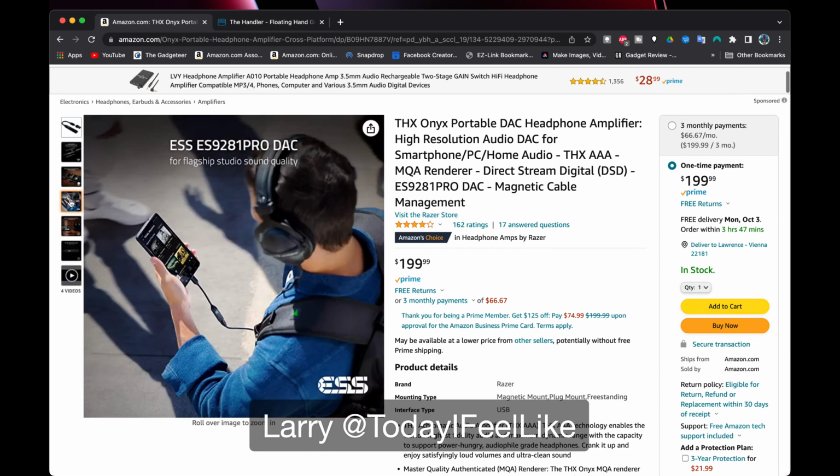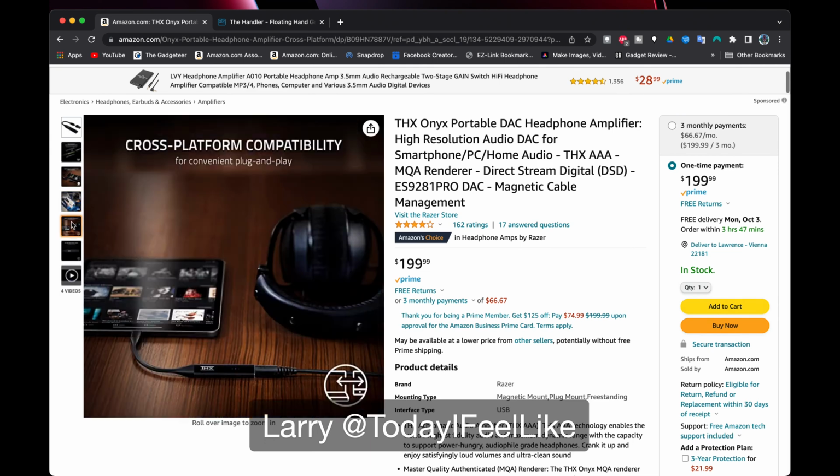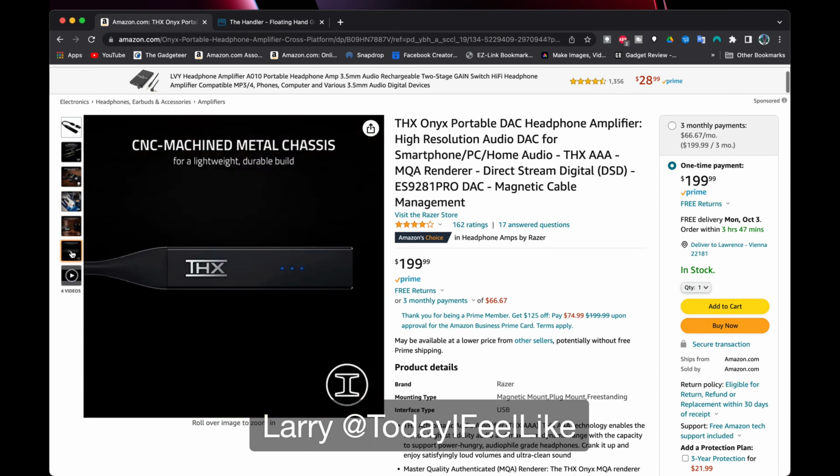And again, you're going to need to use headphones to get the best experience. You can't really use this with wireless headphones, I guess, unless you use some sort of wireless adapter, which wouldn't really be recommended, but you could do it, I guess. But all right. There we go. That is the THX Onyx portable DAC headphone amplifier, and it is $199. All right. Let's keep it going.